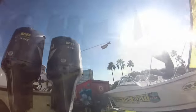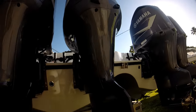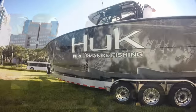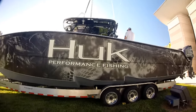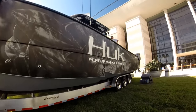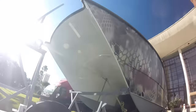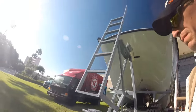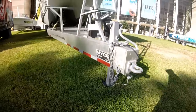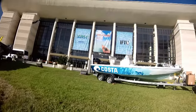Next to that was a massive boat. It had four V8 motors on it, each boasting about 350 horsepower. That is an amazing boat. Look at the size of that. It's really hard to get a grasp for how big this thing is. Kind of gives you an idea of how big the fishing industry really is. Even the trailer was gigantic. What a cool thing it was.